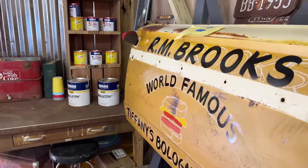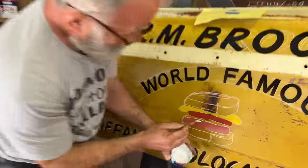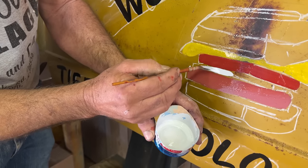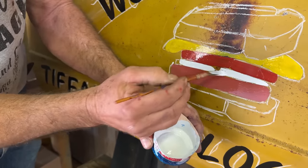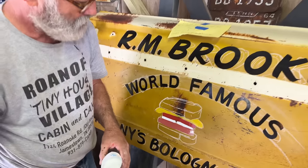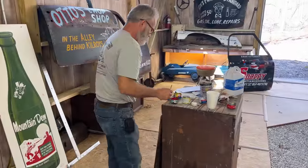There we go. Now, let me see here. Bologna. Well, we need the onions. Now, let's say an onion, two slices. Usually, onion ain't that white, but I guess it'll work as an onion. I might put just a hint of yellow in it for onion. Two big slices, yep, sir.